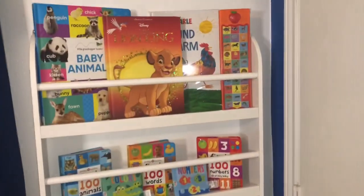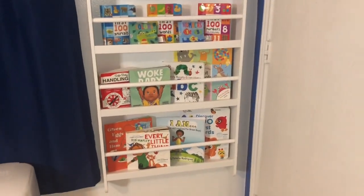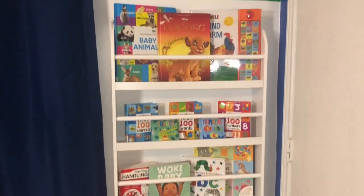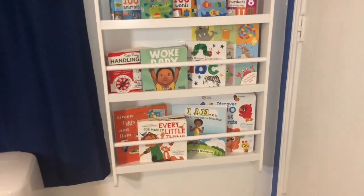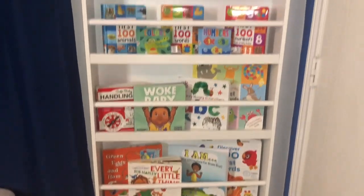And then a bunch of these books I went OD on ordering, and some of these were actually gifts for his baby shower. So if you see your book, shout out your book. I will be reading to my baby. And then if I just move on over here, this is his crib.